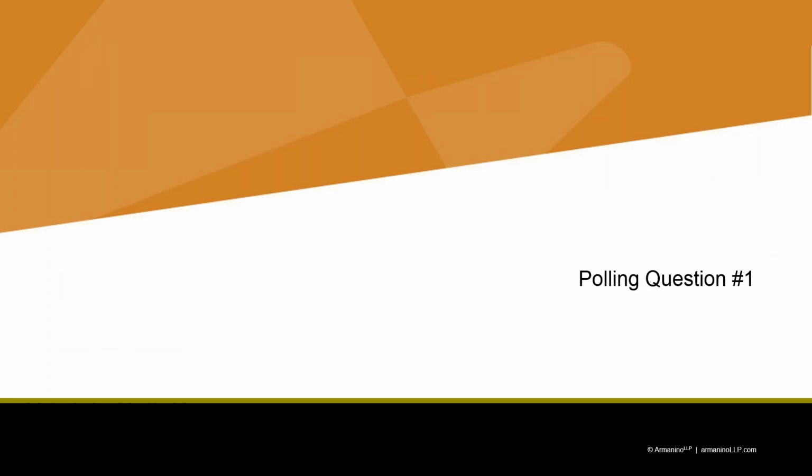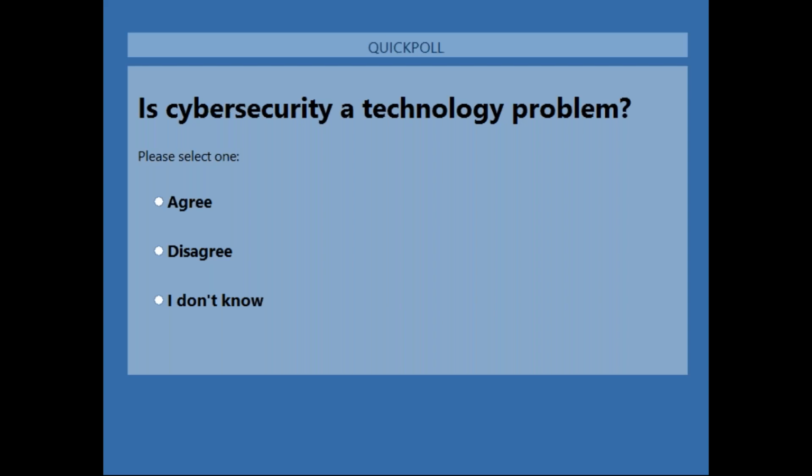And that's a great point, Ryan. So let's go ahead and pause and launch our first polling question here. We know it's early in the day. You guys are probably still, like me, having your coffee and getting fully caffeinated for the day, so we want to make sure you're paying attention. So let's dive into this first one. Is cybersecurity a technology problem? Agree, disagree, or I don't know? And hopefully you guys were listening in my intro. I might have given you the answer to this one already. So let's go ahead and log your response. We'll wait for those to flow in.